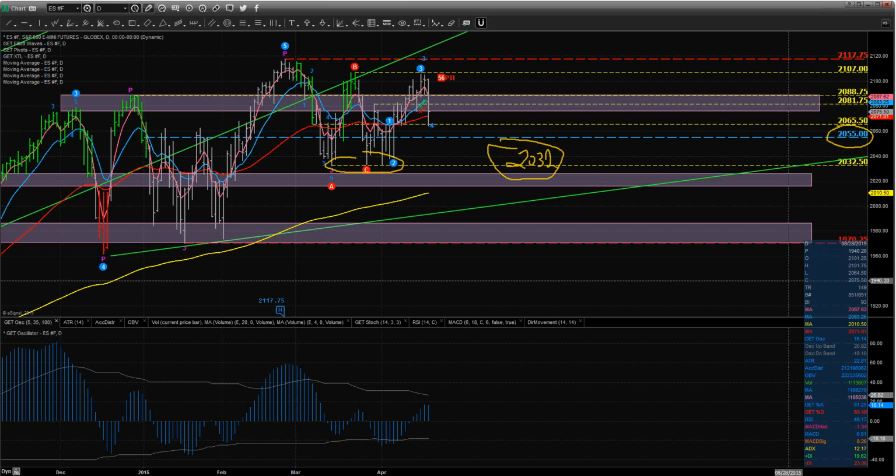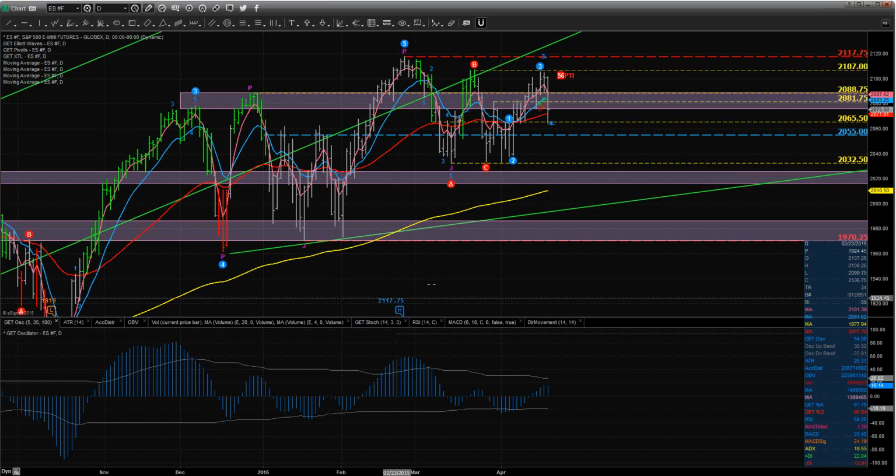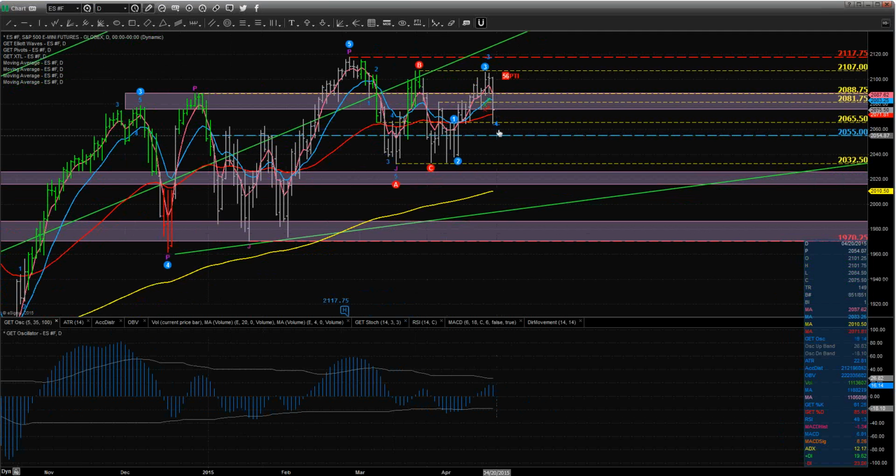Now, if we go on and carry it out a little bit more, let's get the chart back up here again. You can see we're sitting just above the 50 EMA.